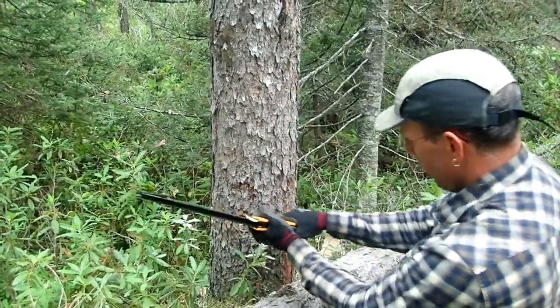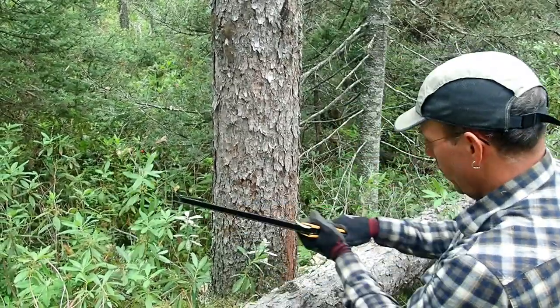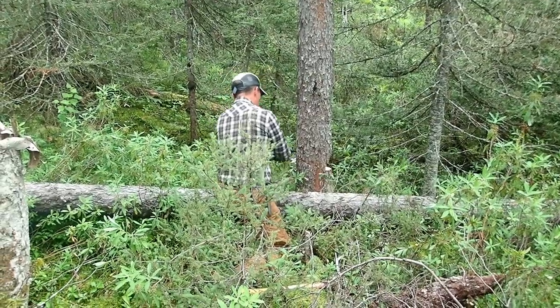Although we now pretty well master the tree cutting techniques, sometimes trees just don't want to fall.